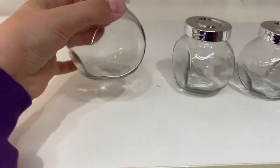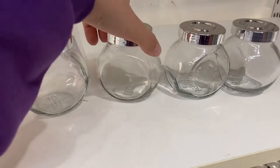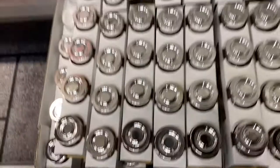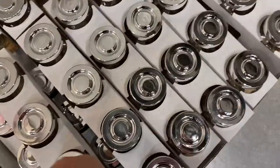These make perfect treat jars. So me and my mum are gonna get a couple of those for Cookie Dough and our guinea pigs. Oh, I just realized they come in fours. So yeah, we're probably gonna get one or two of these packs.